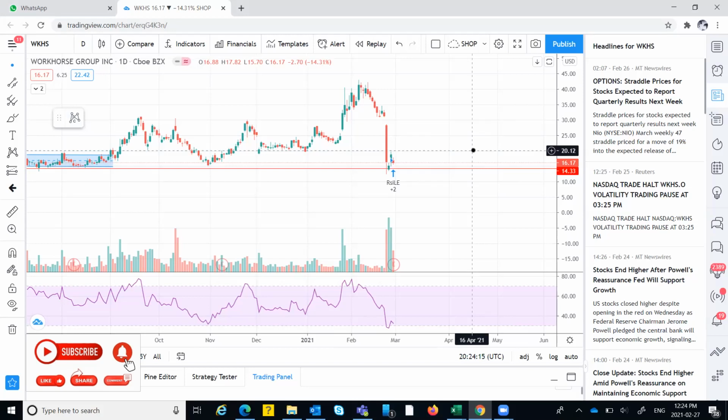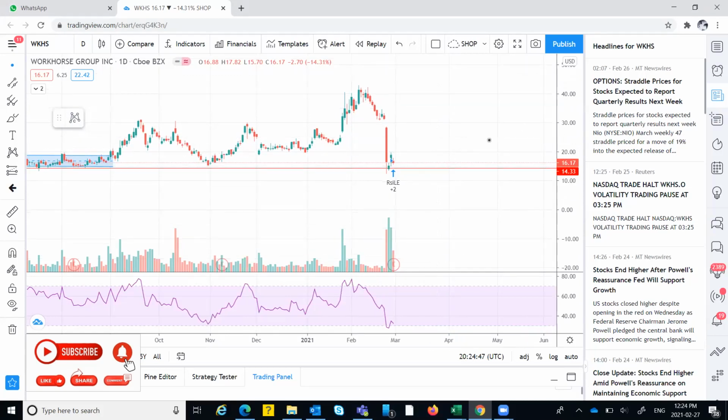If you want to wait more, the next target could be 28, where it will fill up this gap, $30 again, but it's not happening very soon. So be cool and calm, take the first target at $20 and get out. Maybe after $20 it can move sideways again. So 15 to $20 can be a good gain, around 33%. This can be a good entry point, 15 with a target of 20. So you can watch out for Workhorse in the coming days.